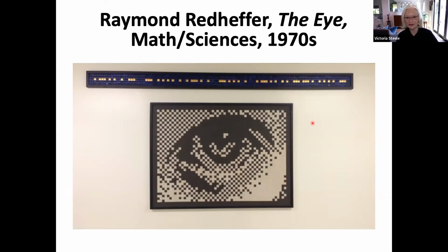Probably in the old days, people would have recognized it as Morse code. It's Morse code, and it says, "Let there be light." Fiat Lux. It's the motto of the university. This is a very cool piece. It's like a big pixelated eye. And, you know, it was the 70s. People didn't see pixels. They didn't have computer screens like we do now. So it was very ahead of its time.